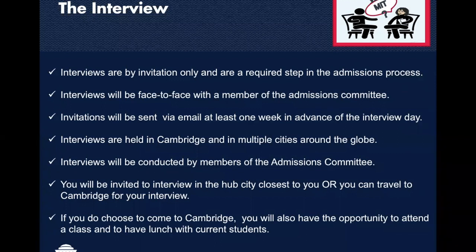Interviews are a required step in the process, but not everyone will receive an interview invitation. If we invite you to interview, it's an excellent sign. It means you've advanced and made the first cut, so to speak. The interviews will be face-to-face. Almost all are done in person, although a handful can sometimes be done over Skype or video for extenuating circumstances.